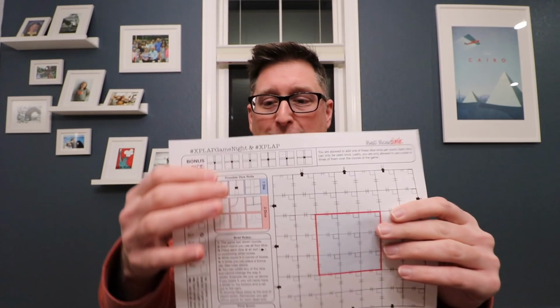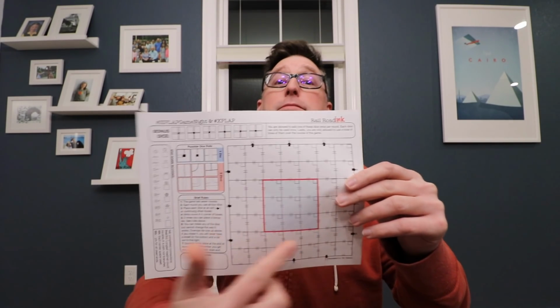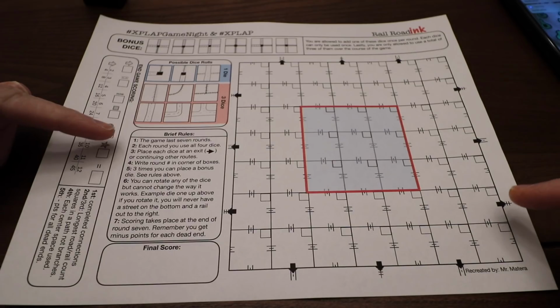This sheet is going to give you kind of the brief rules, tell you the possibilities that are on the die, and here's the space, I don't know if you can still see me, that you're gonna be filling in those dice and building your sort of transportation network. We're gonna take a peek here. All right, everybody, here is the template that you can download, and we're gonna start with our brief rules here.